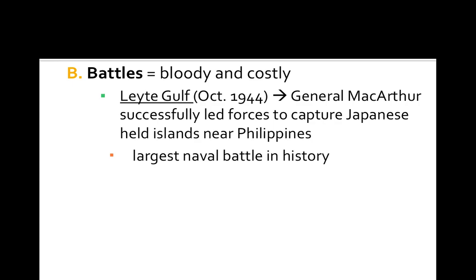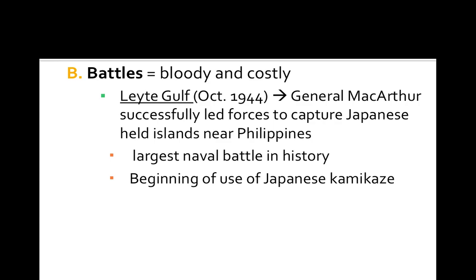This goes down in history as one of the largest naval battles in history, definitely the largest naval battle of World War II, and is characterized as the beginning of the use of the Japanese kamikaze. So the pilots that flew their planes and committed suicide in the process into American planes and aircraft carriers and boats. So we can start to see by October of 1944 that the Japanese war effort is becoming desperate. So desperate that they're willing to risk their own pilots' lives just to weaken the United States' war effort.